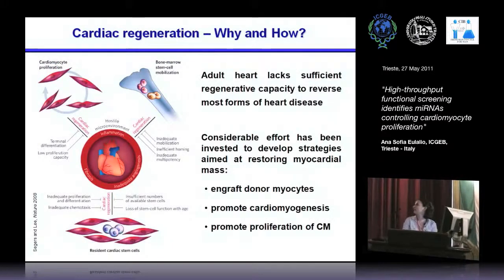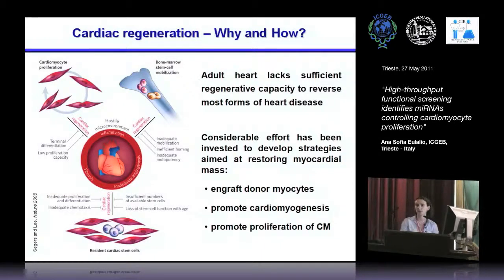As most of you may know, in mammalian cells, cardiomyocyte proliferation stops as soon as the pups are born, and this is an issue taking into consideration that in most forms of heart disease, a regenerative capacity would be important. So a considerable effort has been invested to develop strategies in order to restore myocardial mass, like engraftment of donor myocytes or strategies to promote cardiomyogenesis. But these strategies have been very limiting. So we aim at a strategy of promoting proliferation of existing cardiomyocytes.